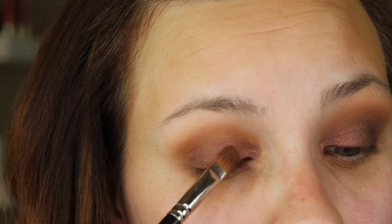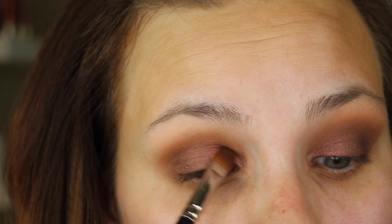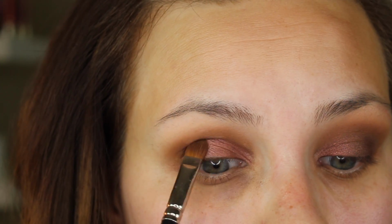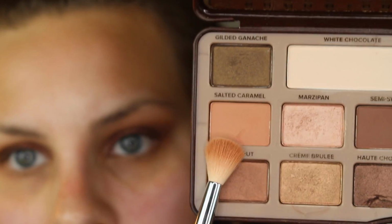And then once I have that down, I'm going to spritz my brush with Fix Plus from MAC. And I'm going to put another coat of this on. This is going to make it shine so beautifully and really show off the shimmer and the shadow. So I'll just go back over the entire lid with that.